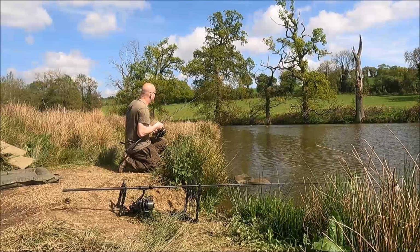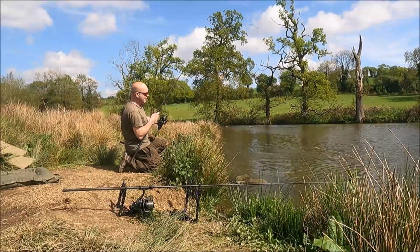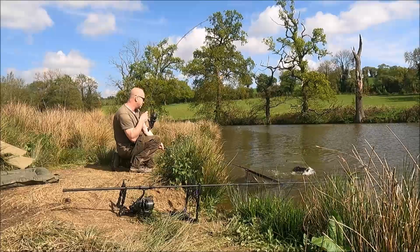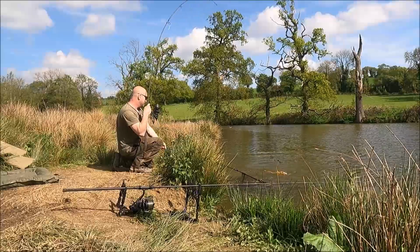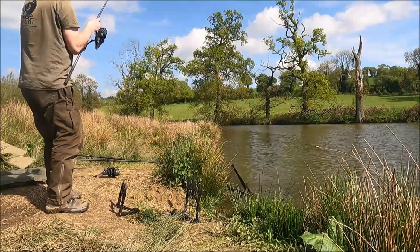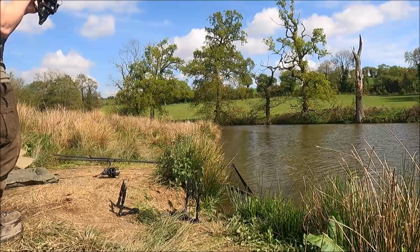It looks like I've got a fish on the other bloody rod as well. Let's get this one in the net as quick as possible. Got to take on the other rod and leave this in the net. Come on, come on. He's got to go in. Get in. Right, that's one in. Let's get this other rod. There's that one out there. Double take, unbelievable.